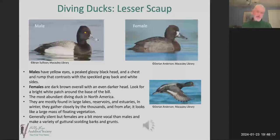The males have these bright yellow eyes offset by a glossy black head, which in certain lights can change color a little bit, go into a purpley tone. Females are brown overall, and of course you have that white patch at the base of the bill where it meets the face. They're found in large lakes, reservoirs, and estuaries. Here's another big trick when it comes to identifying the scaups: how much of a contrast you see on the mantle and the back, as well as the flank. You're going to notice a little bit of a difference between the lesser and the greater based on that.